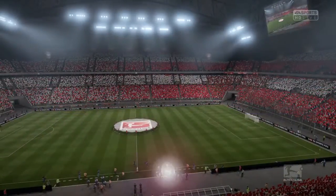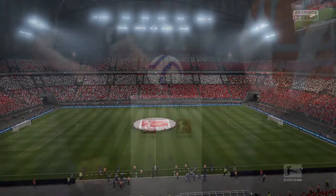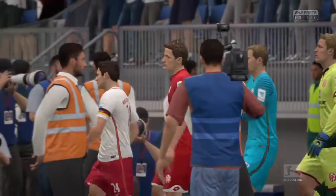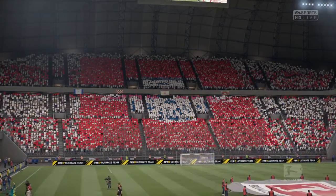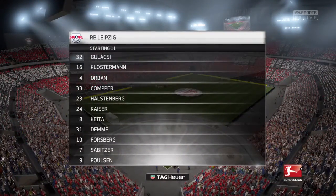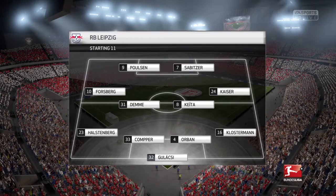Today's match, Leipzig against Mainz. Leipzig's lineup is this. So, Alan, 4-4-2? Yeah, I think it looks that way, Martin. Yes, it's the conventional shape. It's the one that the manager prefers.